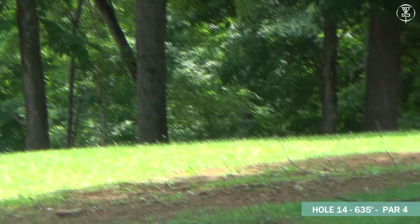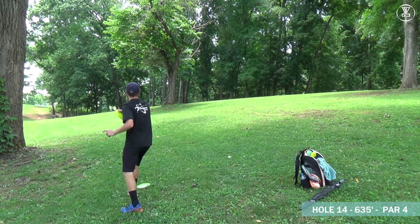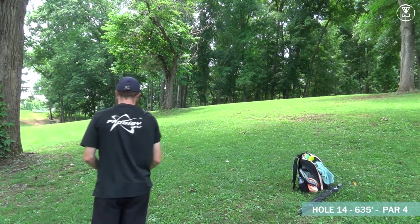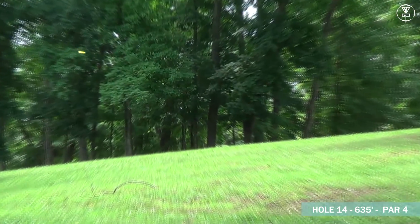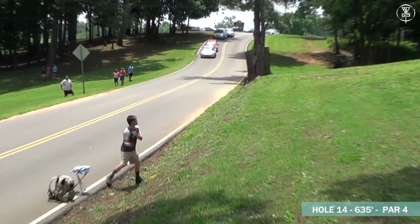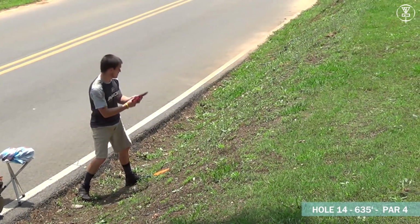Good shot. Very good. Kind of, you're blind to the basket. And there is, actually, we should have mentioned this before, behind the basket there is a huge rollaway. It's kind of right on the edge of a hill. Yeah, it's major. It's a good shot from Chris. I think he wanted to turn a little bit more, but that's a good shot.